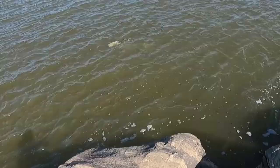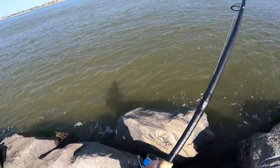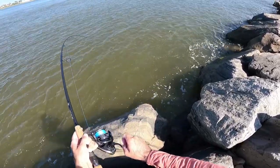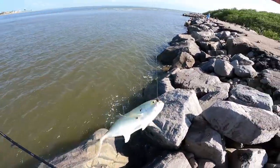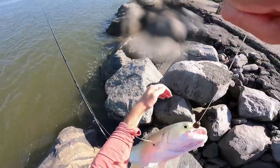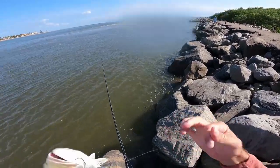Oh, I got a little one. Look at them all. It's a monster school of jacks, dude. Throw your bait right in there. All right, well, we got the dink. Story of my life. Come on. He like squeaked or something.